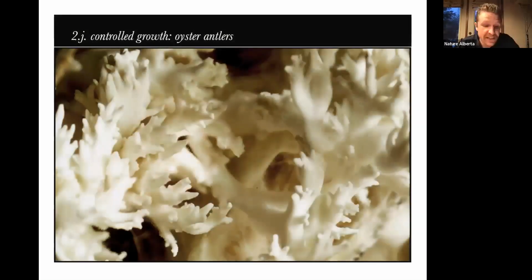This is a growth study I conducted using simple oyster mushrooms. Not so much tuning, because I kind of did it by accident, but the principles are the same. Tropic manipulation.